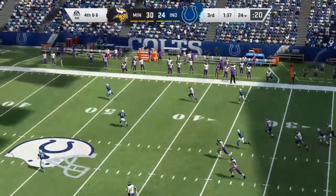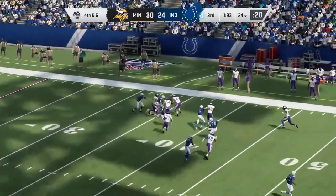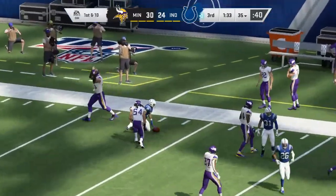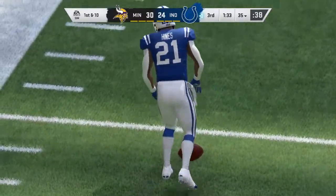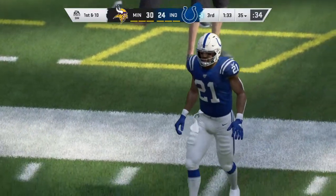44 on his first punt, and this is a good kick as well. That's taken on the 25. We'll call that a 49-yard punt, but a net of just 39 following the 10-yard return. And the Colts will go on offense here, 1st and 10.